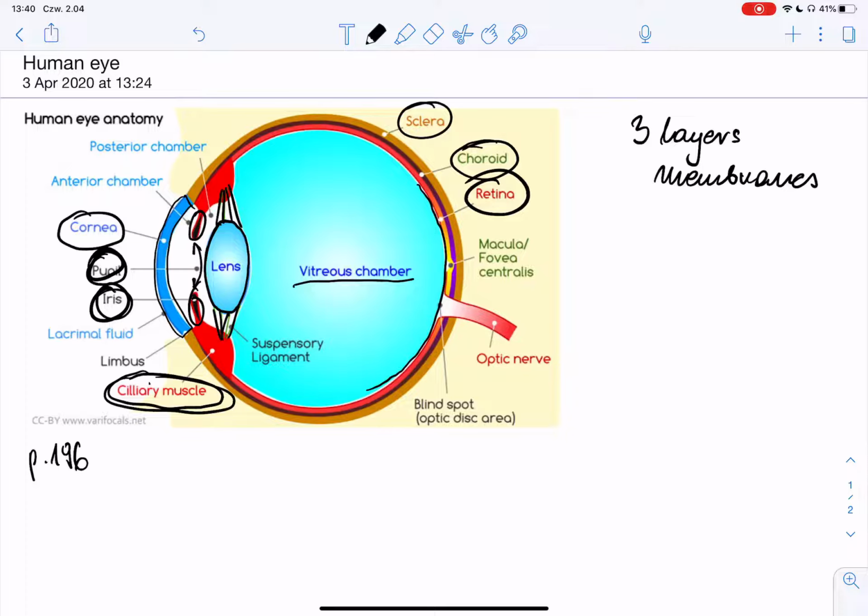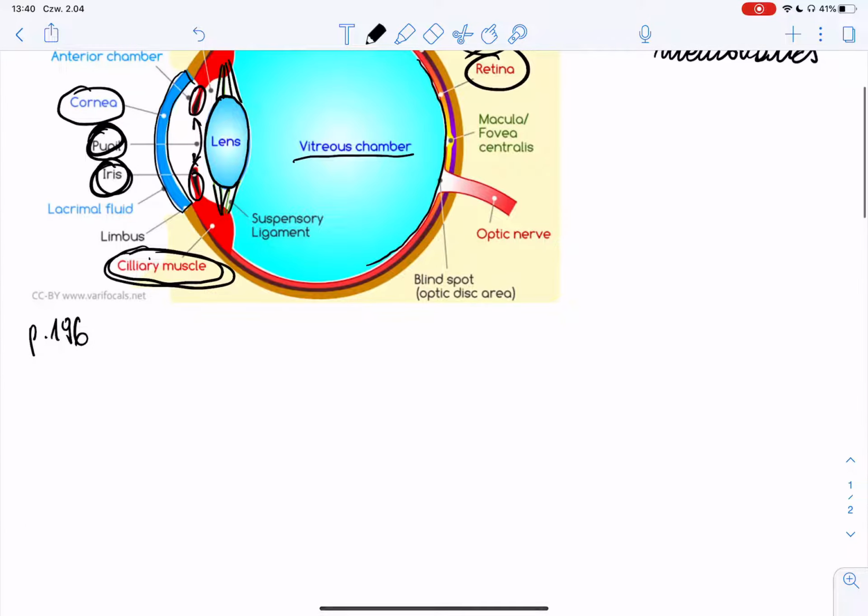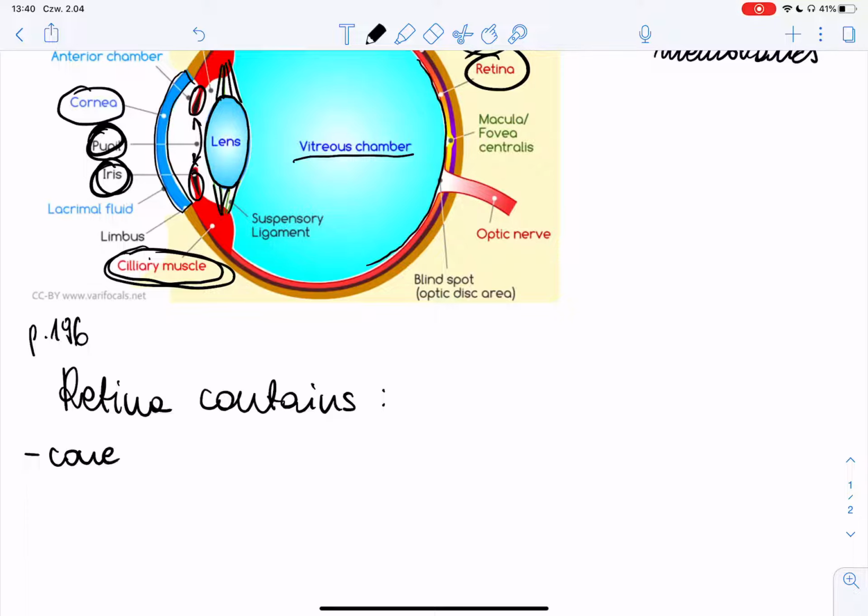And guys, this is possible due to the fact that retina contains two kinds of cells: cone cells, czopki, and rod cells, pręciki.